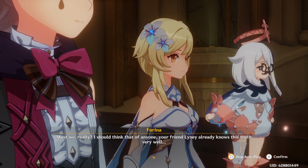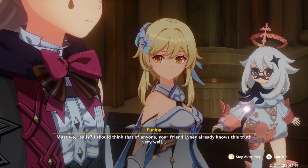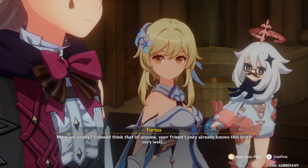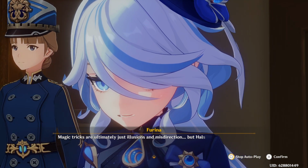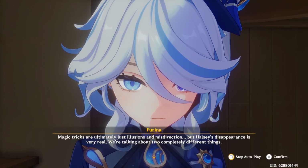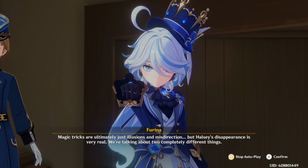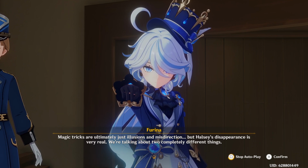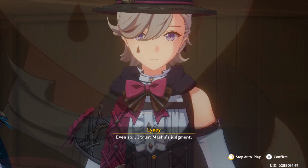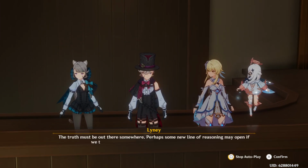Must we really? I should think that of anyone, your friend Linny already knows this truth very well. Magic tricks are ultimately just illusions and misdirection. But Halsey's disappearance is very real. We're talking about two completely different things. Even so, I trust the Traveler's judgment. The truth must be out there somewhere.